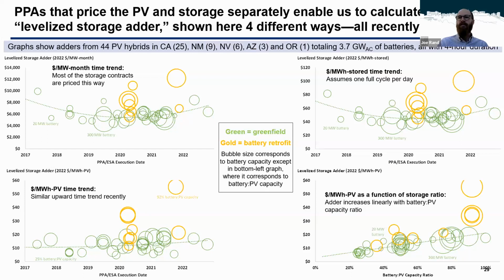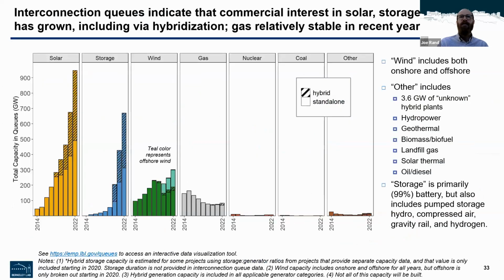Looks like my slides just went a little crazy here, so I'll try to get back. In general, what's pretty clear here is we see really extraordinary growth of solar and storage in the queues. In particular, we see that growth really strong in hybrid capacity of those resources. I should note we only started really making the hybrid storage estimate beginning in 2020, so you'll see a little bit of a discontinuity in the storage portion of that slide.